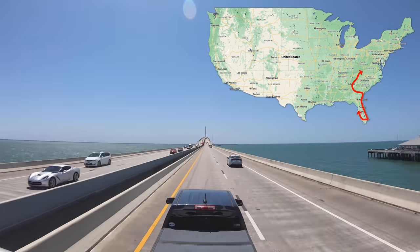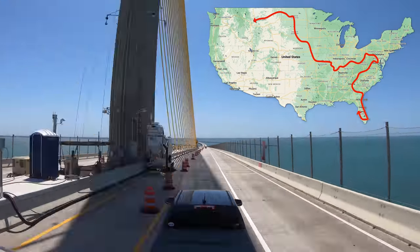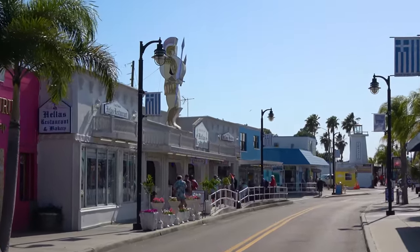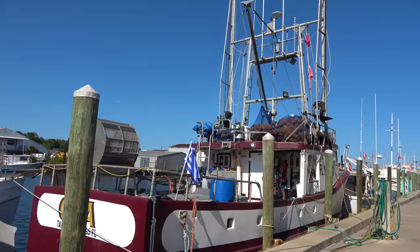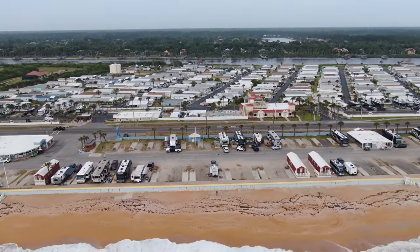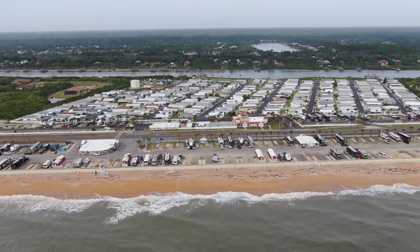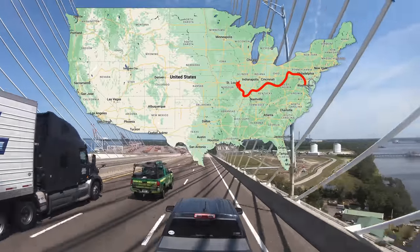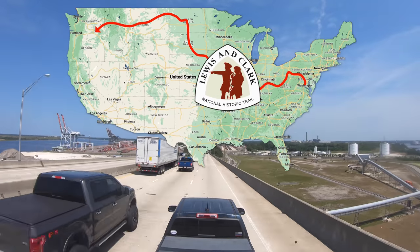We begin our epic 2022 cross-country road trip in Florida, as we usually do. In this first installment, we're going to visit Tarpon Springs, a charming town on the Gulf Coast with a rich Greek heritage. Then, a bucket list oceanfront RV resort on the Atlantic coast. One of those you have to do at least once. So, buckle up and enjoy the ride. Our 2022 transcontinental road trip, which eventually will follow the route of the Lewis and Clark expedition, begins now.